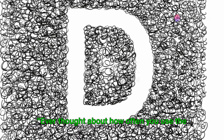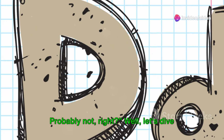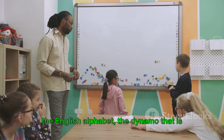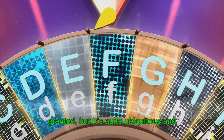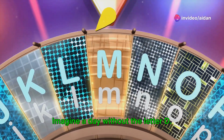Ever thought about how often you use the letter D in your daily conversations? Probably not, right? Well, let's dive into the world of this fourth letter of the English alphabet, the dynamo that is the letter D. It's a letter that we often take for granted, but it's quite ubiquitous and holds a significant place in our language.